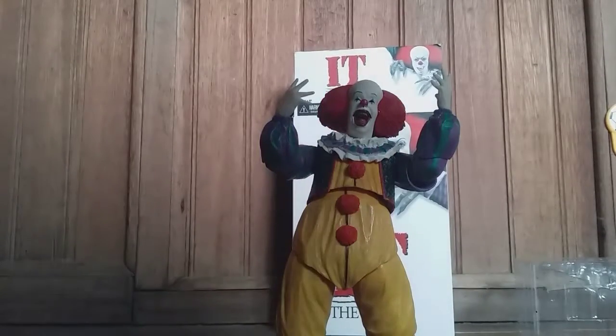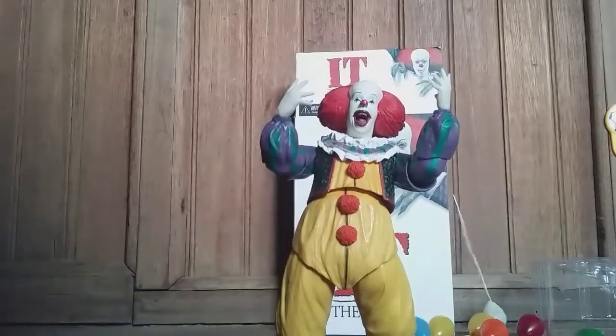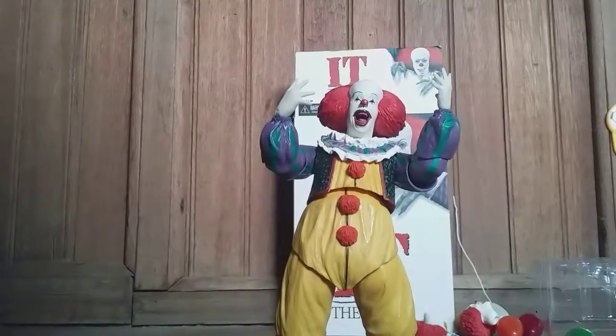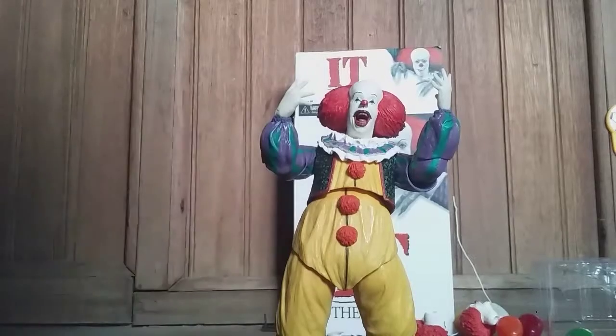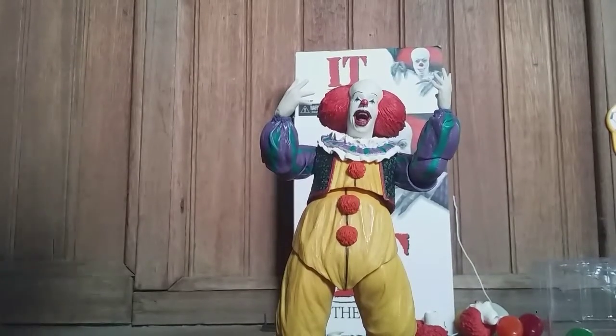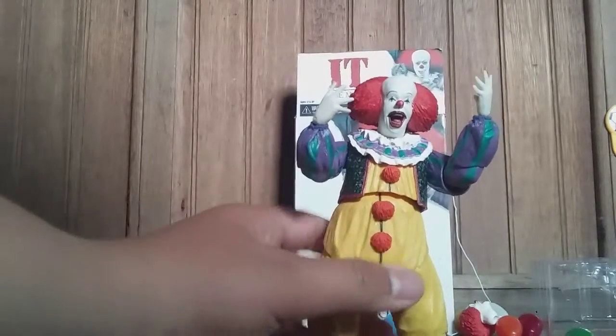Like that, and the balloon, it's cool. The balloon and the head sculpts, actually good. And the noisemaker. Monster hands and the three pairs of hands. Alright, so there's the Pennywise, but actually it's good. It's pretty good. It looks like this is the Tim Curry version of Pennywise. This is my first NECA.